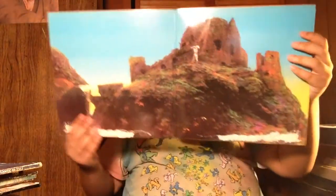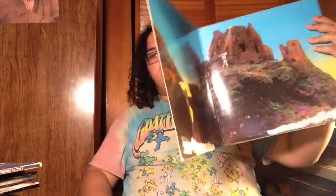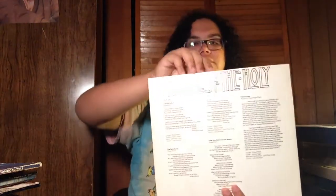But, Led Zeppelin, Houses of the Holy. This is a record club pressing, I believe. Yeah, manufactured by Columbia House under license. So this is a record club pressing. Cover has some water damage. But the disc is just phenomenal. Has the original inner, too.